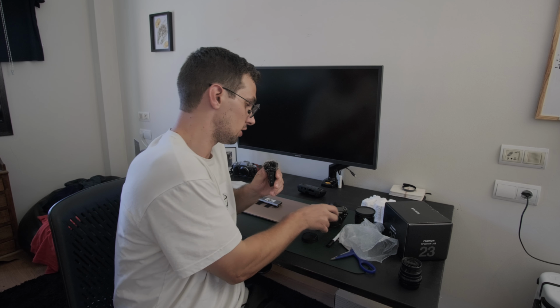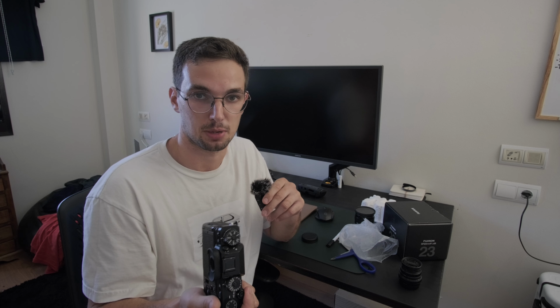I'm planning to use it on some client shoots, some video shoots, and some stuff just for me, so we'll see how it performs, but just by holding it in the hand, I can feel how much better it is already than my Fujifilm X-T3 just because the grip is much nicer.